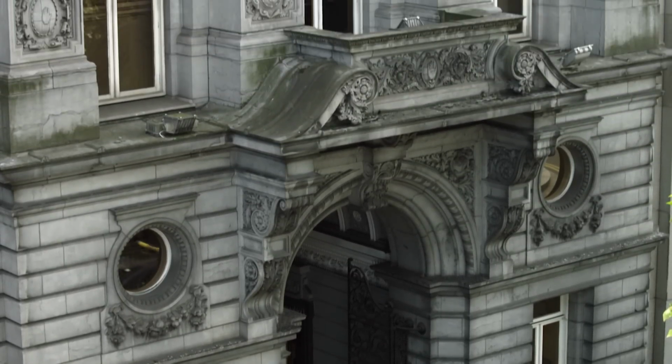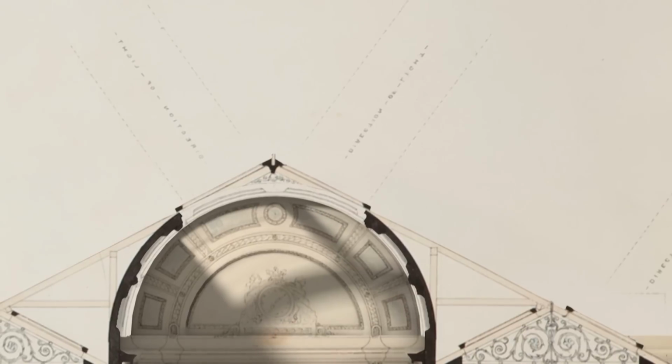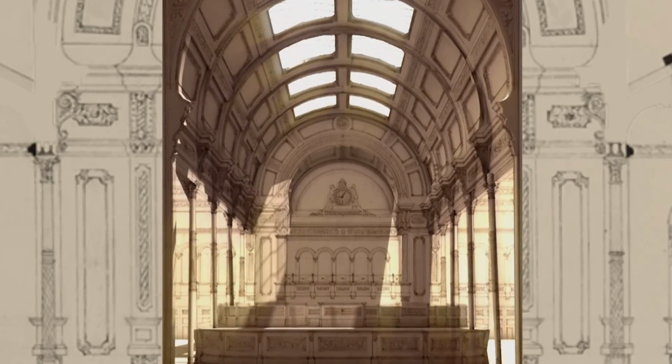A typical 19th century bank building had its vaults in the basement, the public banking hall at ground level, and the manager's office on the first floor. These buildings were workspaces for the written word. High vaulted domes attracted plenty of natural light, flooding the counters and clerks' desks, and illuminating ledgers, cash tills and parchments.